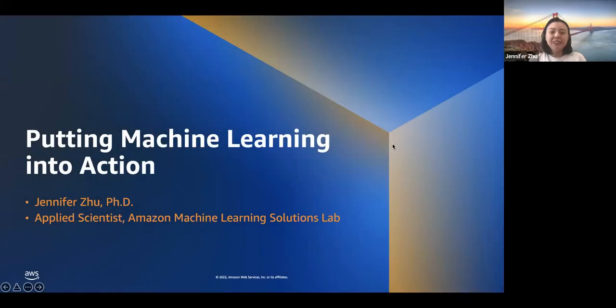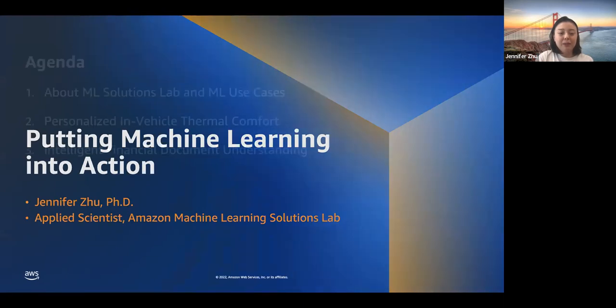Hope everyone can see my screen now. And so today I'm going to talk about our team, which is the applied scientist team in AWS, and what's our mission, and two of the recent projects we have done with the customers to see how we are going to not only prototype a machine learning model, but also help the customer to consider the production plan.